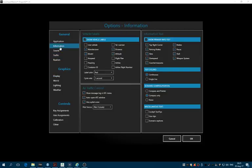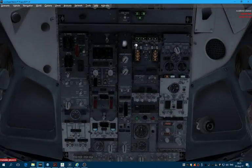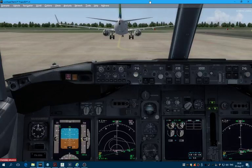Traffic, vehicle labels, no vehicle labels. Okay, now for startup. Packs on, auto, fan auto. Flaps 5. Flaps 5.